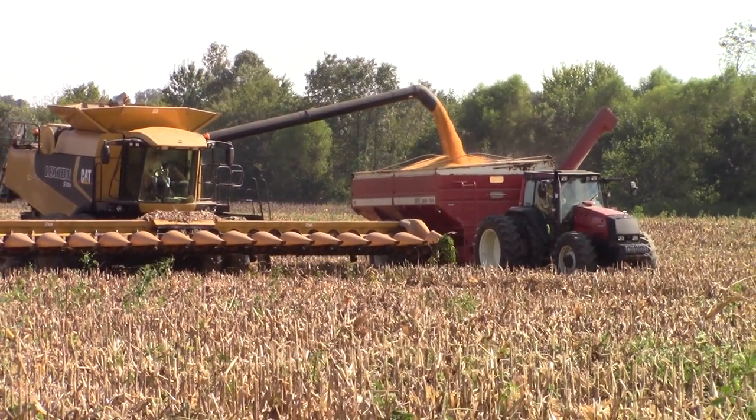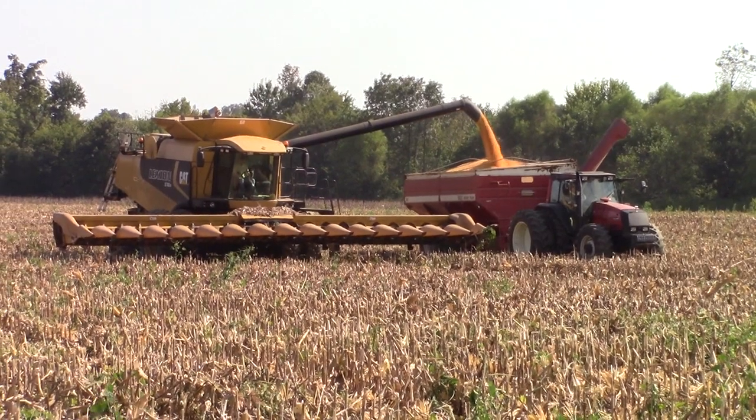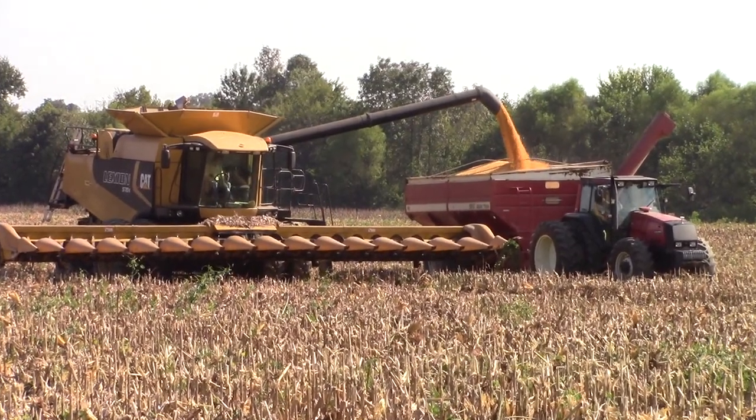The Lexion 570R unloads at a rate of 2.8 bushels per second. And it's great to see all this golden corn pouring out of the combine into the grain cart.